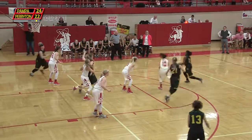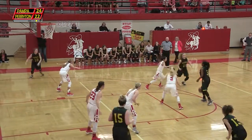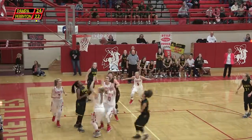Roden with a left hand. Goes to Clarita, guarded there by North. Man-to-man. Roden still outside the arc, fakes the shot from the top of the key, won't take it. Clarita now spots up just inside the parabola. Give and go for Clarita, trapped underneath the goal, missed the shot, but Davis is there for the putback.